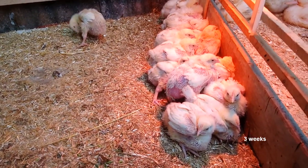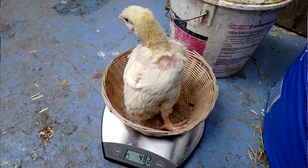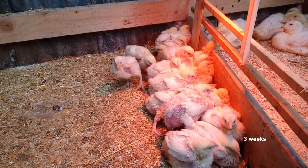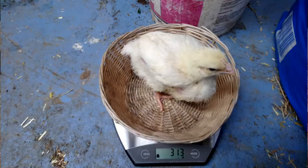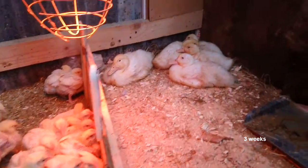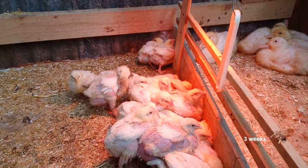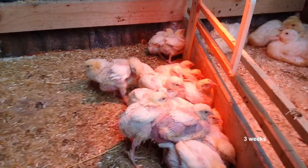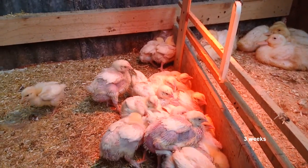The heaviest one I weighed was 0.5 kilo now. Some are not growing that quick, so they're still at the mark of 200 grams or something. They're still on chicken starter. They finished the first bag. Remember, they're sharing it with the ducks we have. Next feed will be the grower pellets for the broilers.